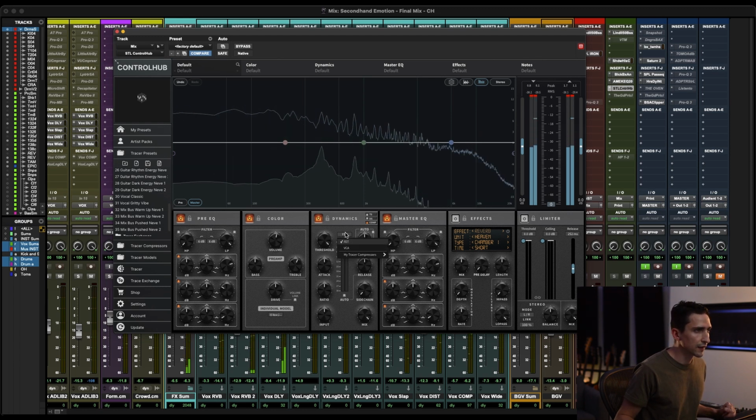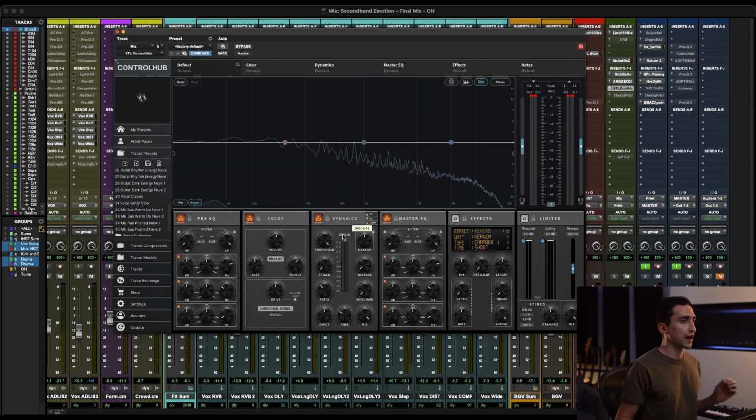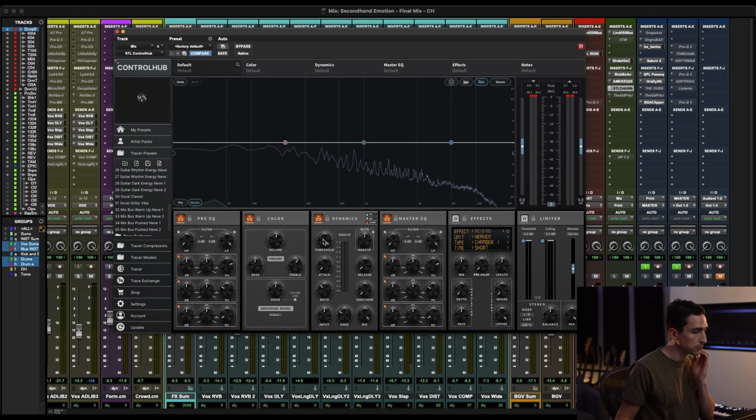And I'm really liking how that sounds. We can go into the dynamic section, add my Dione, which is like an SSL bus compressor.